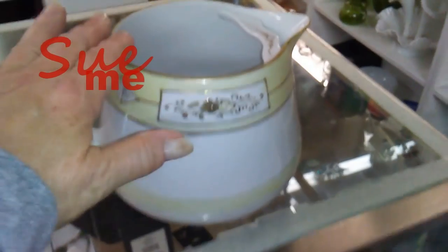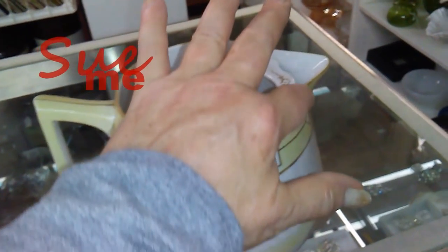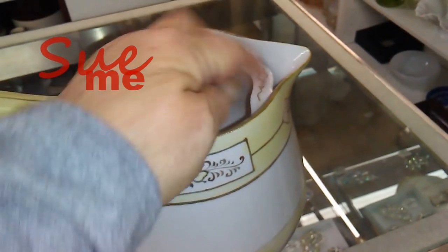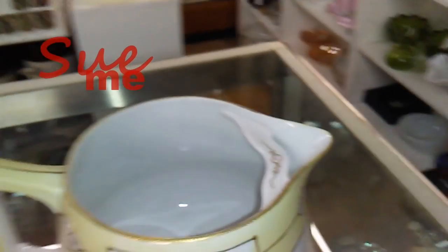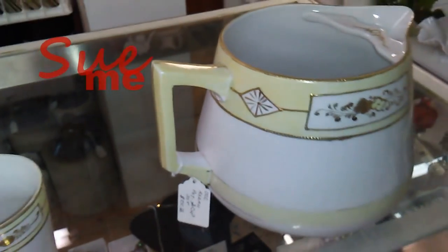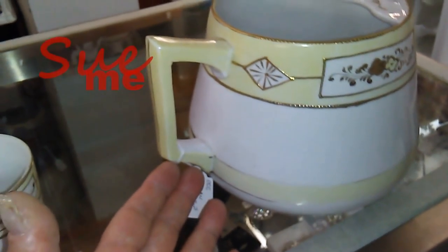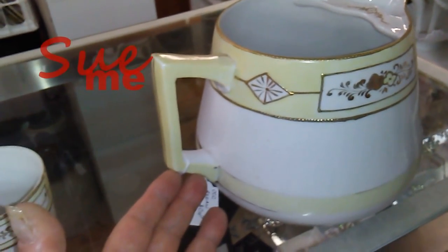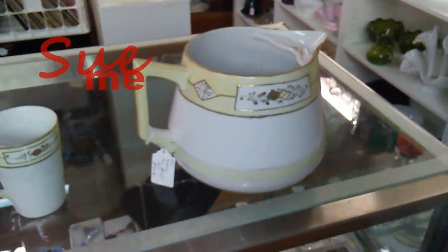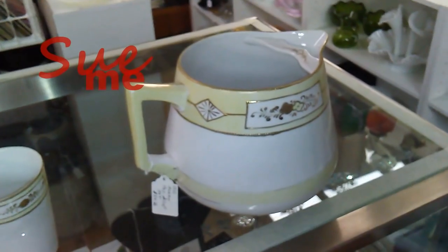The best way to do it is with your hands, because your hands will pick up on flaws that your eyes will miss. So I run my hand around the rim, because that's where we're going to see damage first, especially on the spouts of pitchers. Next thing we check is the handles, because the handles were prone to breakage. And very often you'll find pieces like this, and if the handle has been expertly glued back together, it can be very hard to tell. But when it's glued back together, you have a piece that is always going to have a weakness to it.